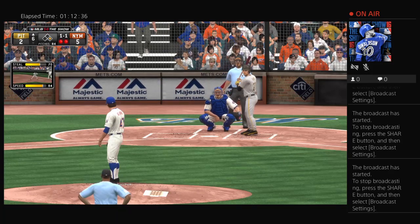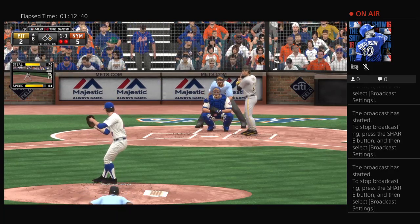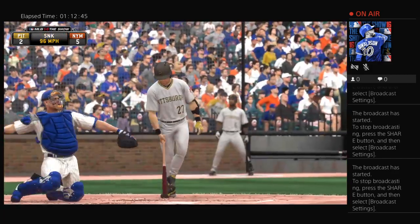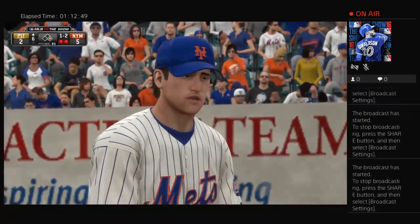2 out with the man at first. Look into McCann, the 1-1. That's in there on the outer half, 1-2 now. Now you can't look for a specific pitch. You just got to protect the plate.